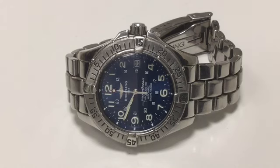Breitling is in direct competition with Omega and Rolex, and because of that, one criticism I hear of Breitling is that their watches don't hold value like that of a Rolex watch. But that's just not fair. No other brand holds the value like a Rolex watch.